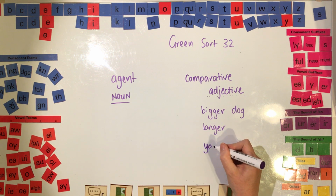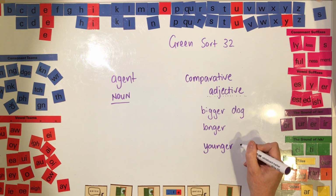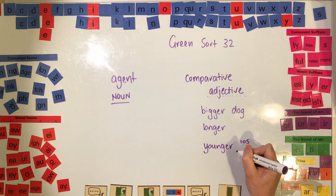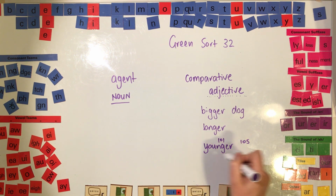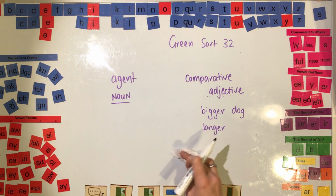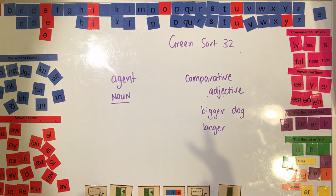You could say, that's the younger sister. But all that's really telling you is that it's younger to another sibling. Now, the older sibling could be 105. So the younger sibling might be 101. We wouldn't necessarily say they're young, but they're still younger. So this is just a comparative adjective. So I'll just rub it all out. So these adjectives are comparative.